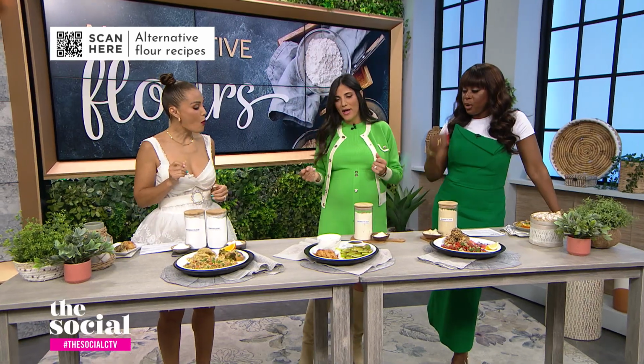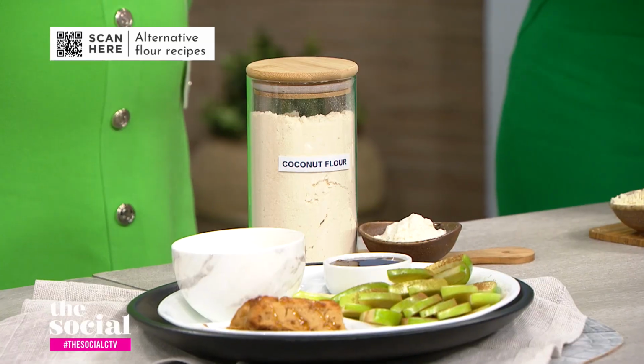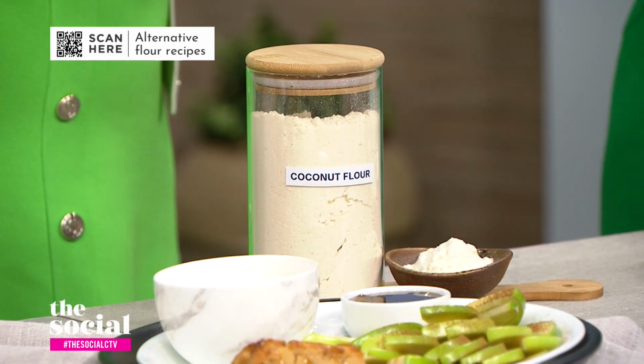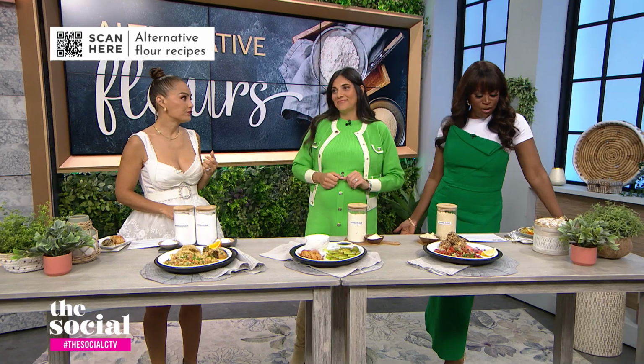All right. Next, we're moving on to coconut flour. What should we know about coconut flour? Okay, so similar to almond flour, it's also 1 ingredient. It's just coconut flakes blended and ground to a super fine powder. And a bonus is 1 cup of coconut flour is 40 grams of fiber. Oh, that's fantastic.